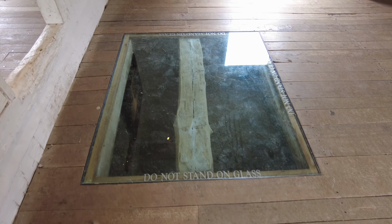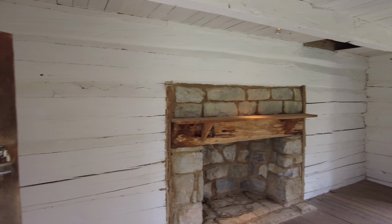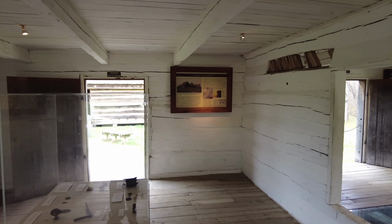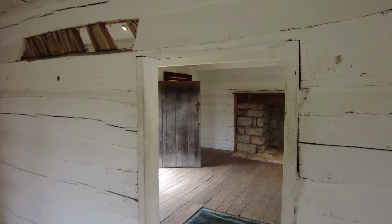Here is the root cellar in the kitchen. Here's the other room in the slave quarters that is next to the kitchen. In fact, there's an interior doorway that goes from one room to the other. This is the spring house for the plantation. Jackson had this covered to protect the water supply.